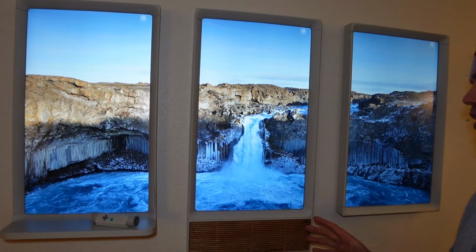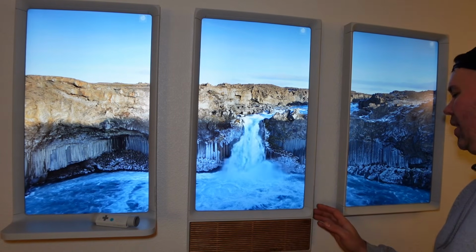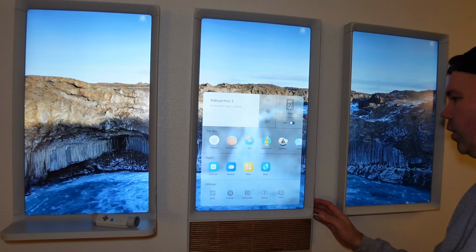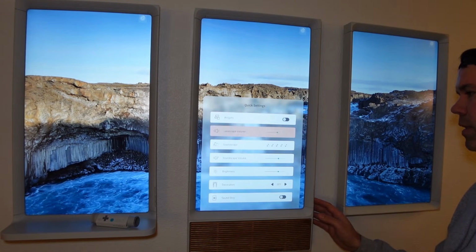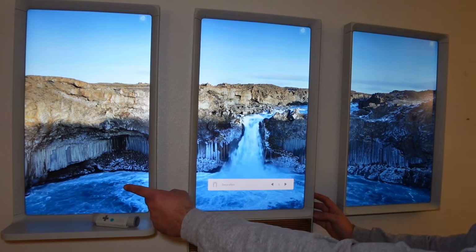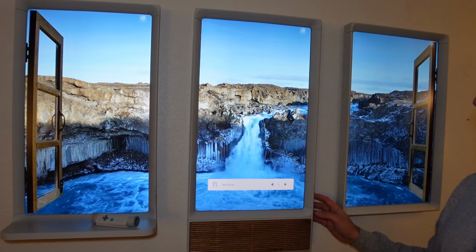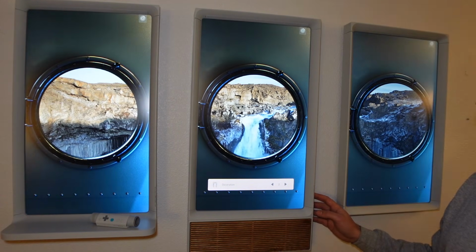All right, another cool thing that I really like about these is you can overlay different window scenes. So here we are, I don't know where this is. We're in Iceland right now, some waterfall. Now what we're gonna do is I'm gonna go down to quick settings, and then we're gonna go down to decoration. Now I can press this, and as you can see on each side, it adds little windows that are open. So it almost looks like you're looking out of your hotel at this thing. You can overlay this on any of the images. There's so many to add.